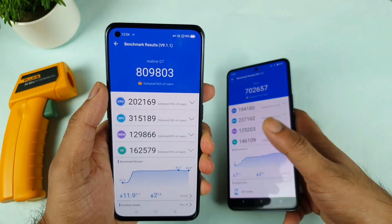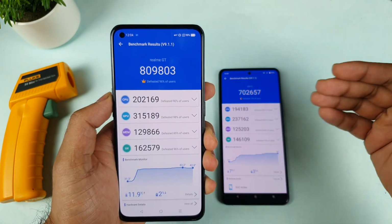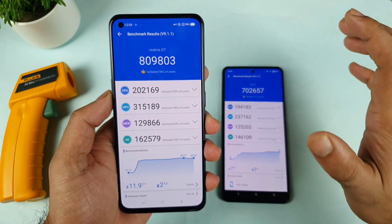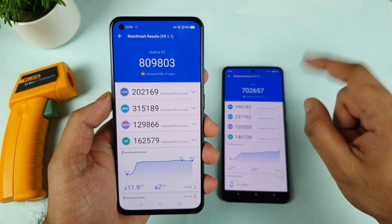Which I did observe in yesterday's Genshin Impact gameplay. When I did, the temperatures did not increase much. It was able to maintain around 42 and 43, not much more than that. So again I did get very good solid performance in this phone in Genshin Impact. Yesterday only I did upload the video, so make sure to check that video.